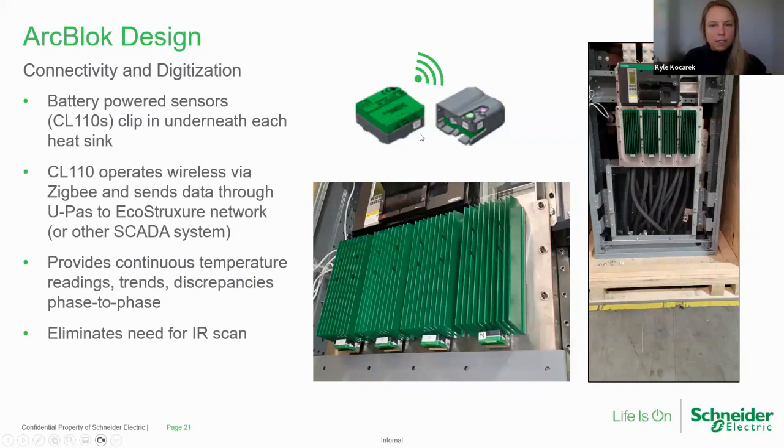And these transmit via Zigbee. They have a 15-year battery life. Again, they communicate every 60 seconds. They're sending a reading to that universal panel server. And again, either locally or remotely, you can set thresholds and limits and alarms.